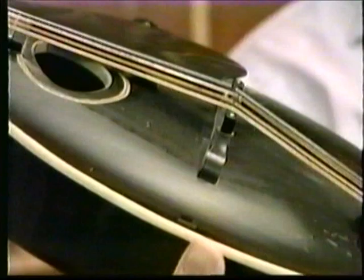To players, these adjustments are so important because things like climate will affect your instrument and how it plays, and to be able to adjust that from place to place is really a handy development.